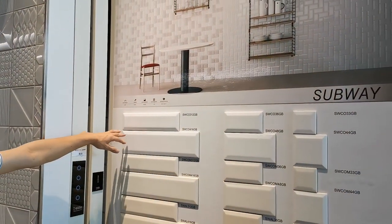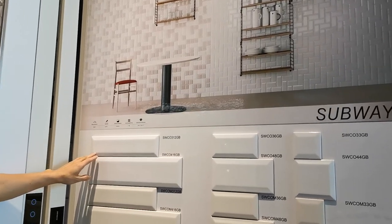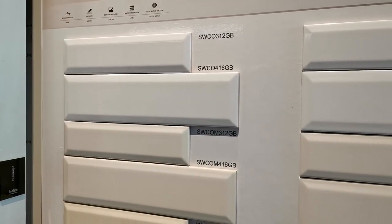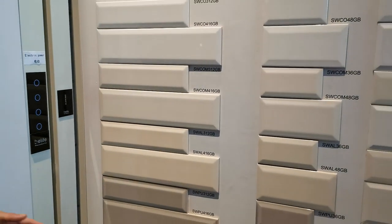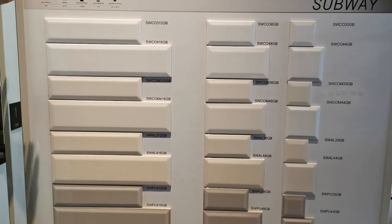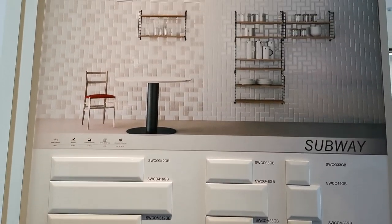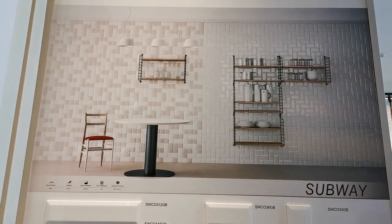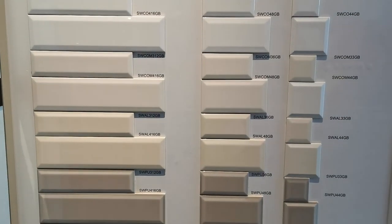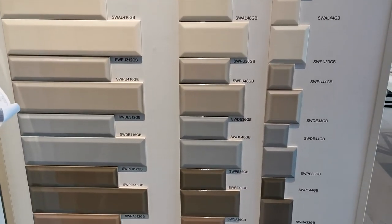Here are subway tiles. You can see we have different colors and different sizes here. So you can mix them to pave it like the image here, okay? It's a traditional tile. Looks good. Okay. So next one.